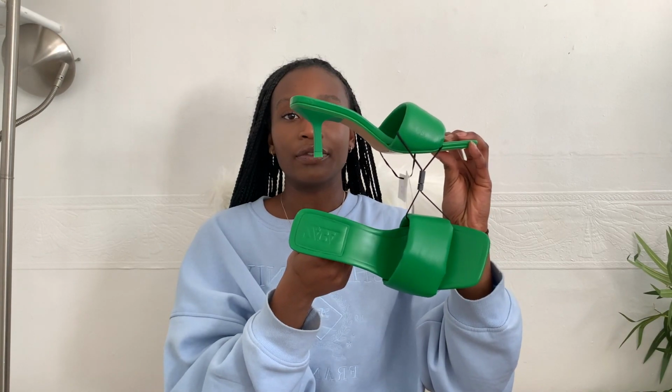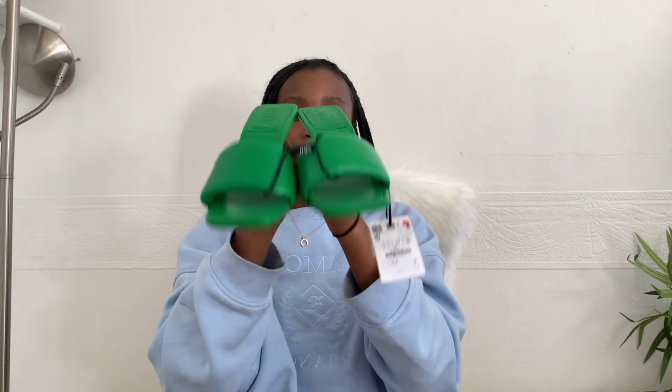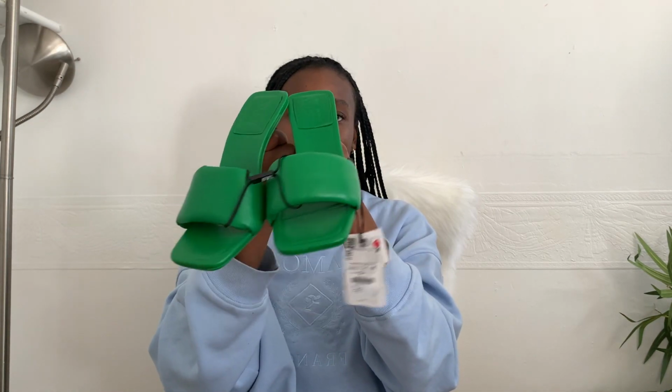If you weren't feeling the pink, they do have a green. Or if you've seen the Bottega ones and you looked at it and you thought that's what you want, Zara do have a very, very good dupe if you don't want to pay that price. So that is these pair of mules.